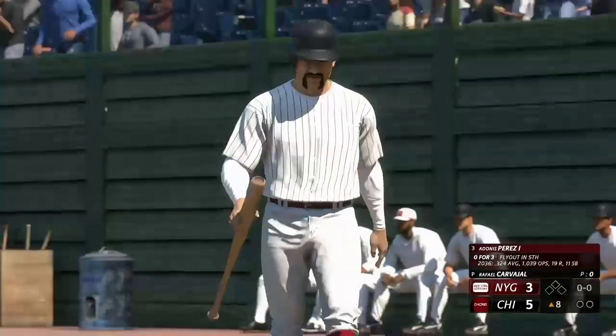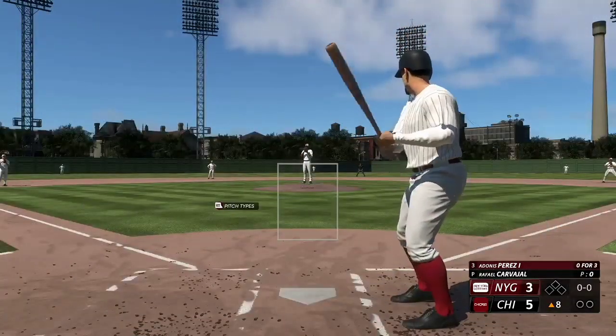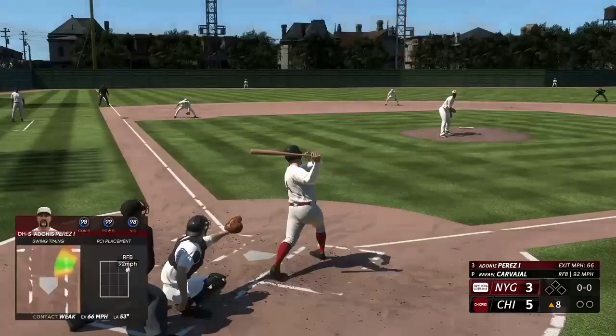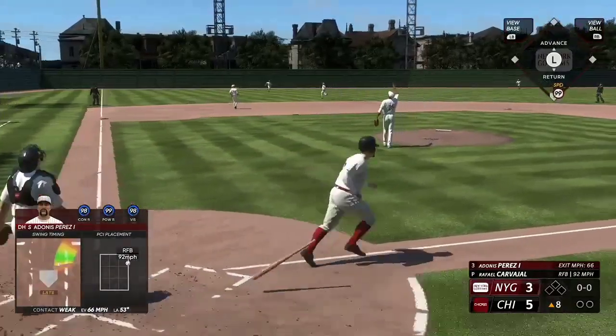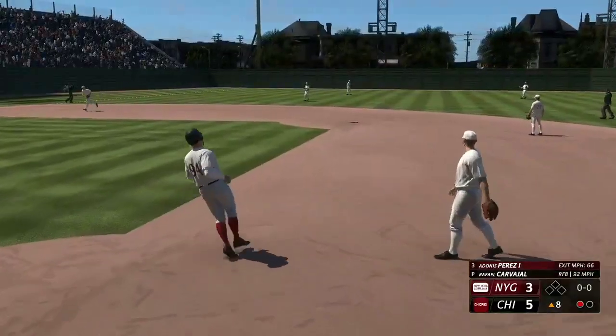The numbers. Now it's the DH, the Bambino Perez. The Bambino. The pitch. Swing and a ball popped up. Number one in position. Puts it away for the out.